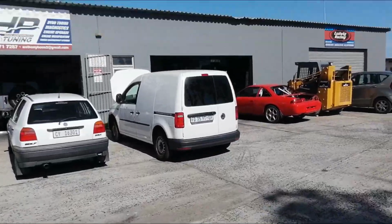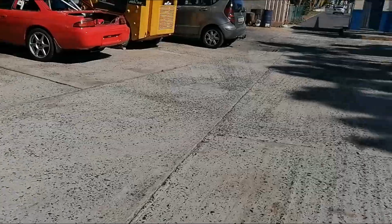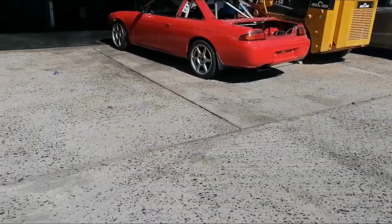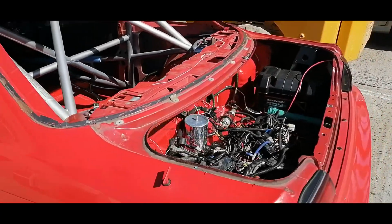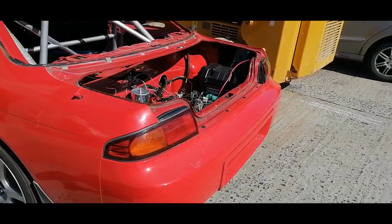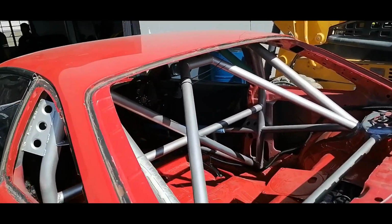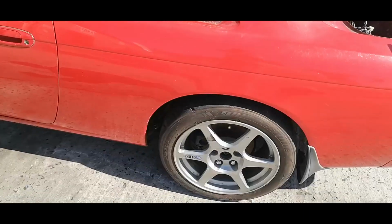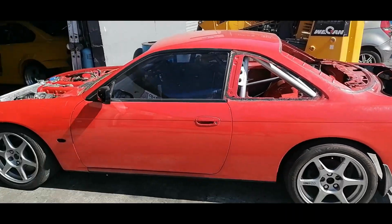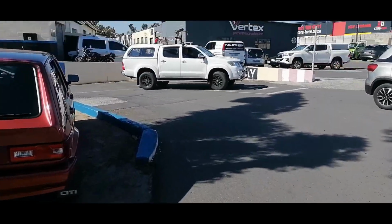There is a Vale Side RX-7 there. I don't know if they'll allow me to record it. Yeah, I got permission. They said I can record. So, yeah. I think this is a S14. I think. I'm hoping. Probably. Maybe a 13 or something. Yeah. I think this is going full drift build. Very nice. Just need spaces. Something good coming up. Probably a bike though.